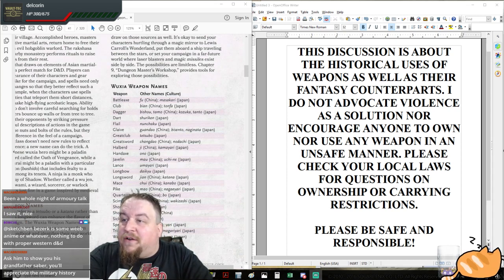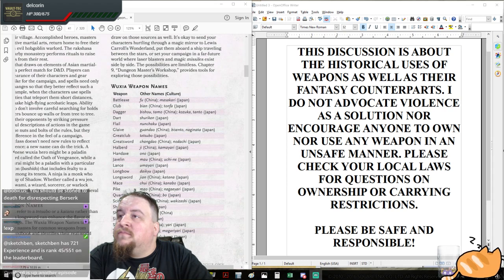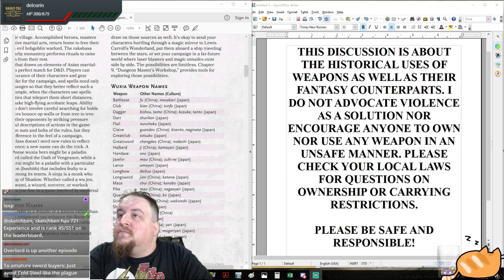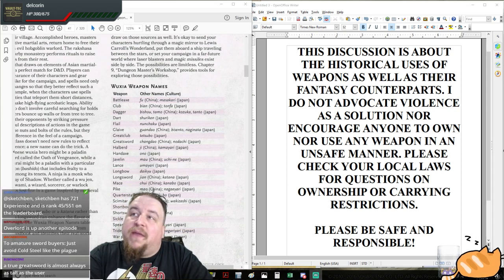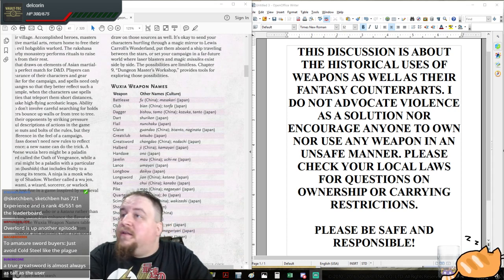Been a whole night of armory talk. Oh yeah, plunder loot. Yep, that's what we've been up to. Bubonic, you're saying that what I showed off is what many consider to be the bastard sword, the hand and a half? Heck, if we were playing Munchkin, I could have put a third hand on it.